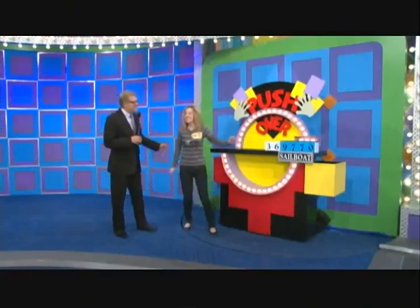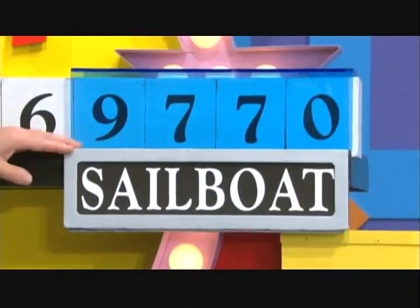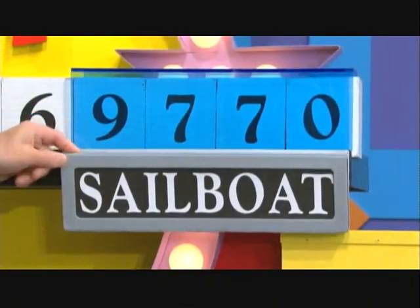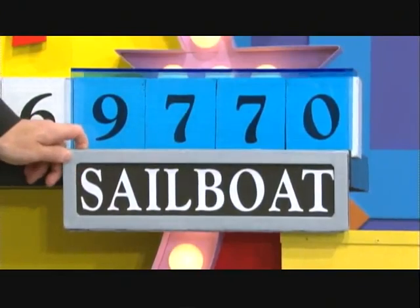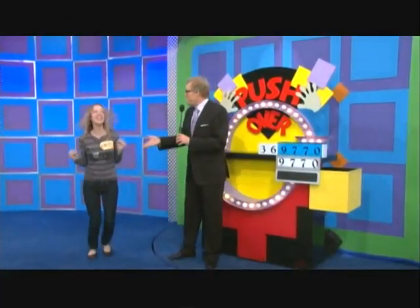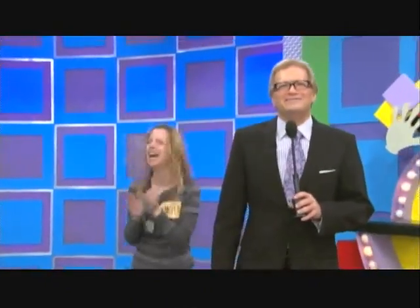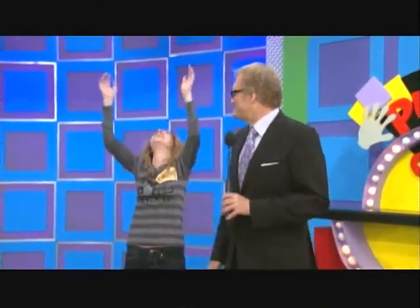$9,770. Wow, you pushed fast. You just figured it out and just started pushing. $9,770. Let's find out if she's a winner. Oh, I got bad news. You're going to have to pay taxes on a new boat. $9,770. Bad news, you own a boat. Jennifer owns a boat. I'll be right back. More Price is Right after this.